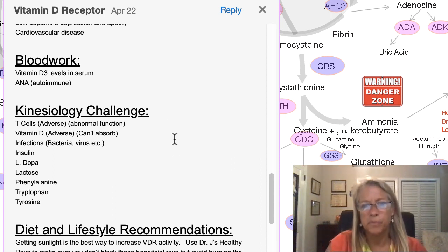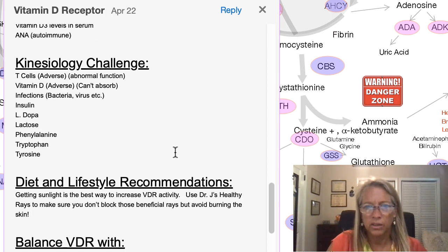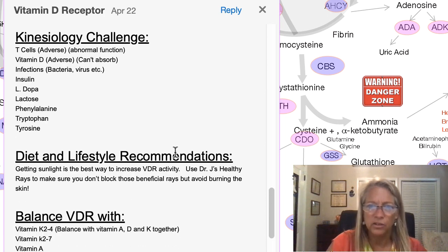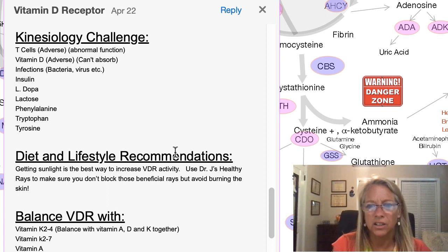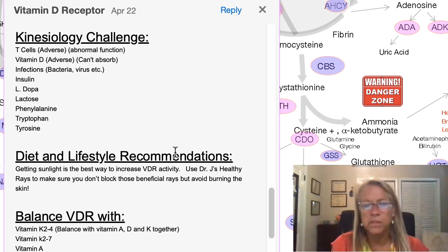ANA test could possibly tell you there's an autoimmune thing going on. But in kinesiology, our challenges would be T cells. And in the kit that I showed you during the demo, we have T cells, we have vitamin D in there, we have infections, insulin, L-DOPA, lactose, phenylalanine, tryptophan, and tyrosine. Those will all indicate that you have a low-functioning vitamin D receptor.